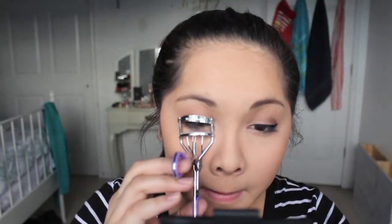Never. Get the one side. You know how it is, girls.